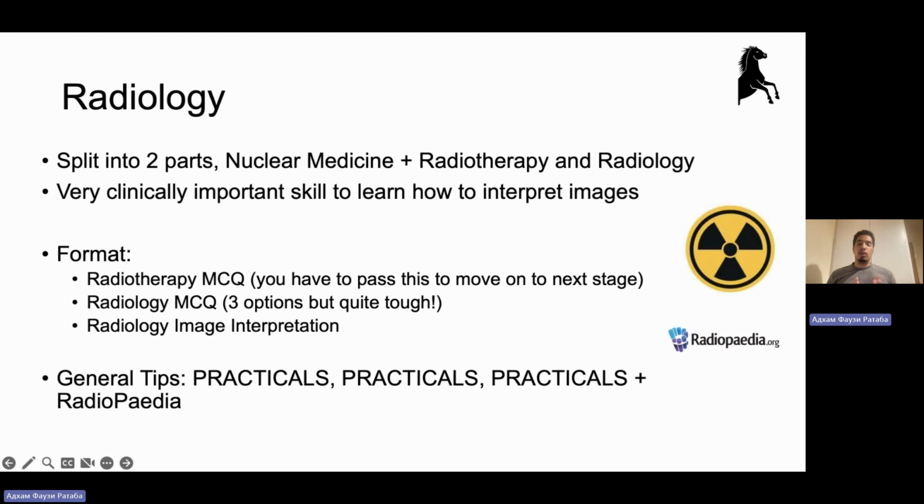And then finally, radiology. Radiology is split into two parts. The first part is called nuclear medicine radiotherapy. It's a very short module in the whole radiology course, but it is important. I guess it's important because you have to do an MCQ in that section, and then the final exam. It's all about gamma cameras and radionuclides and things like that.